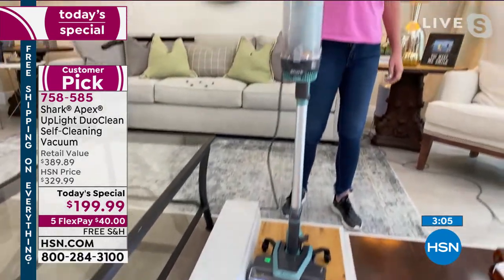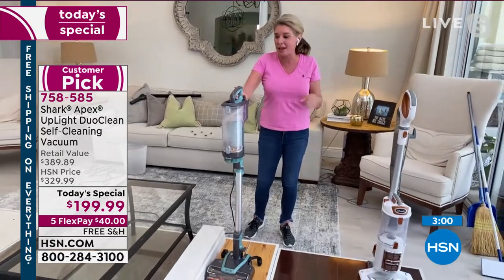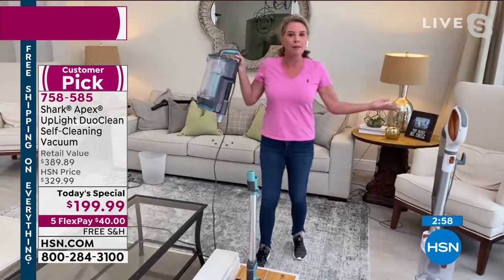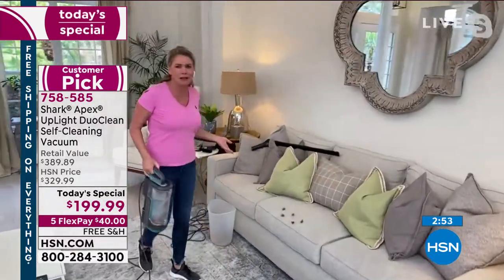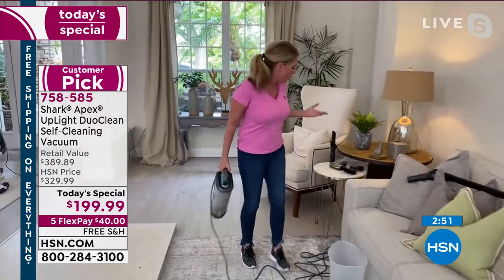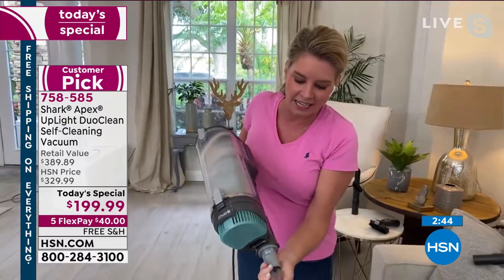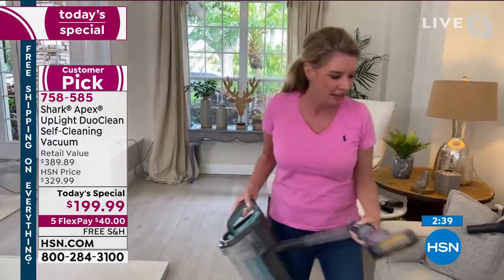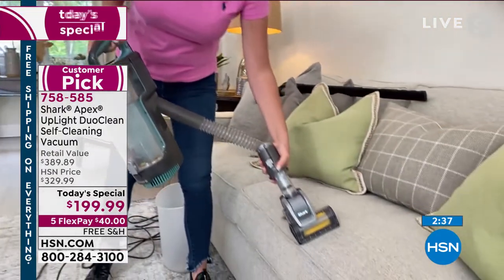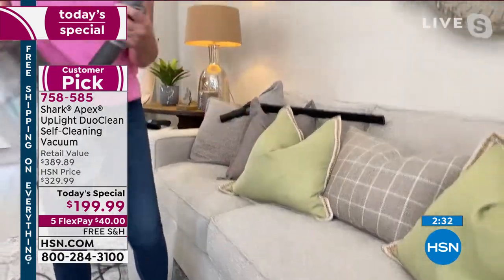And remember, with all of the awesome attachments that we're including, this isn't just for your floors, okay? Take this to the car. Listen, when I put it into the handheld mode, it weighs like a gallon of milk, okay? So I can take this wherever I want it to go. I can take it out to the car, RV, boat. Here is that pet power tool right there, air powered with the self-cleaning technology. So I put it on right here. Look at this, okay? Now I'm able to clean all of my upholstery, my mattresses, couches, chairs, whatever I want.